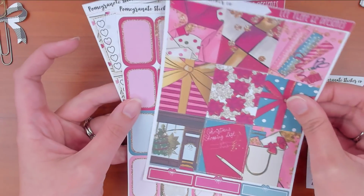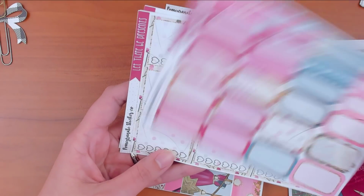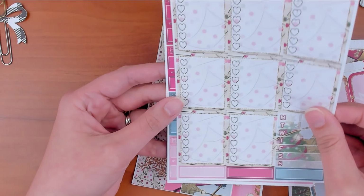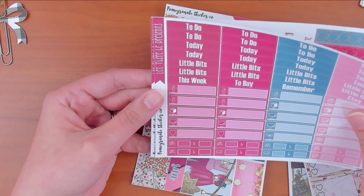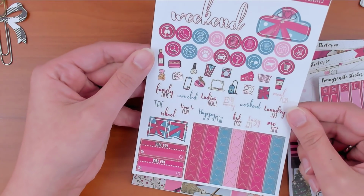All right, so there's the full boxes. Love. And then here's the half boxes, quarter boxes, and habit trackers. And then here is the full boxes. So cute. Full box checklist. And then here is the headers and littles. And then here is the weekend banner and the functionals.